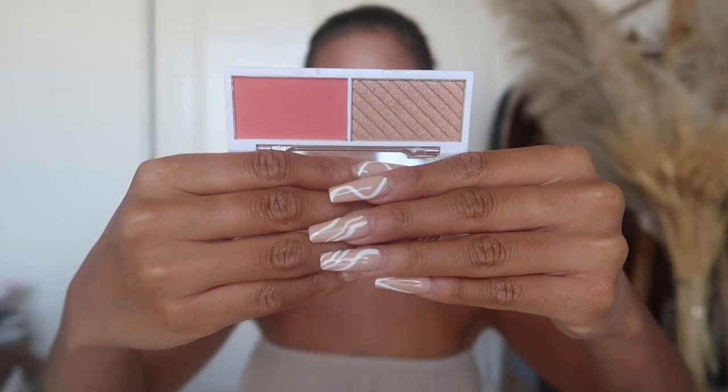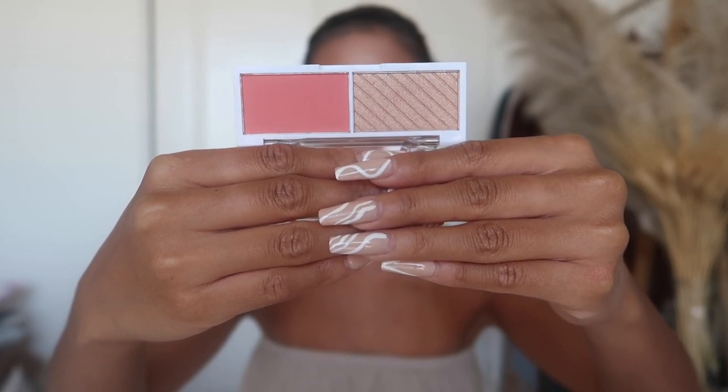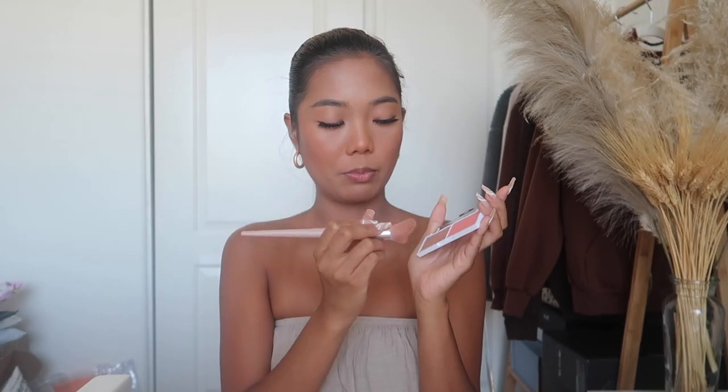Look at that glow. I know we're glowing right now, but I do want to add a pop of highlight on the high points of my cheeks as well as my nose. So I have this little duo here. This is the Bite Size Face Duo in the shade Guava. I love all these names, guys. These names just scream summer is here. So I'm just going to take my brush and dab this.